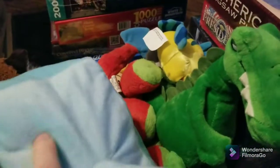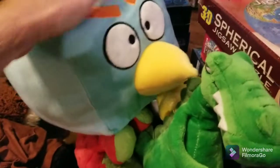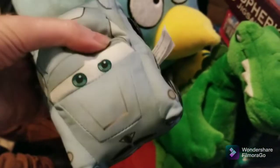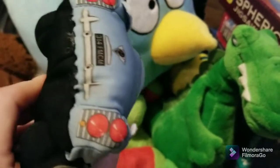Y'all saw this in the video. It's with the top of the bag that I showed. It's a little Angry Bird, the blue Angry Bird in a block form. Finn McMissile. I don't think he works. It's mostly one of those ones where you crash them into each other and they make noise. But it's Finn McMissile from Cars.